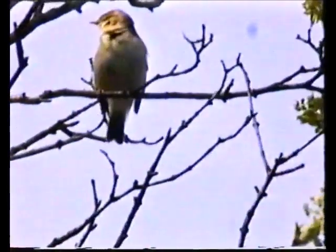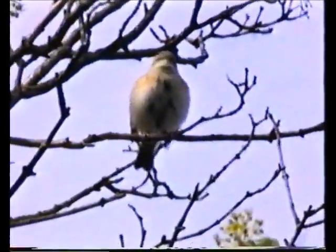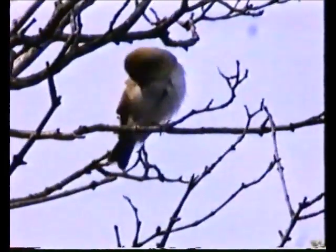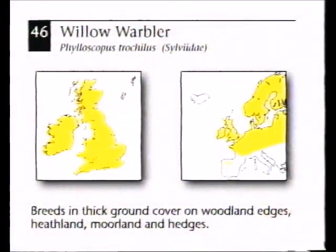Notice how the sweet, liquid song rises quickly and then dies slowly away. The call is more disyllabic than that of a chiffchaff. Willow warblers are very numerous, in virtually all habitats containing trees and bushes, from urban parks to moorland cloughs. They arrive in April and have mostly gone by early October, hardly ever occurring in winter.